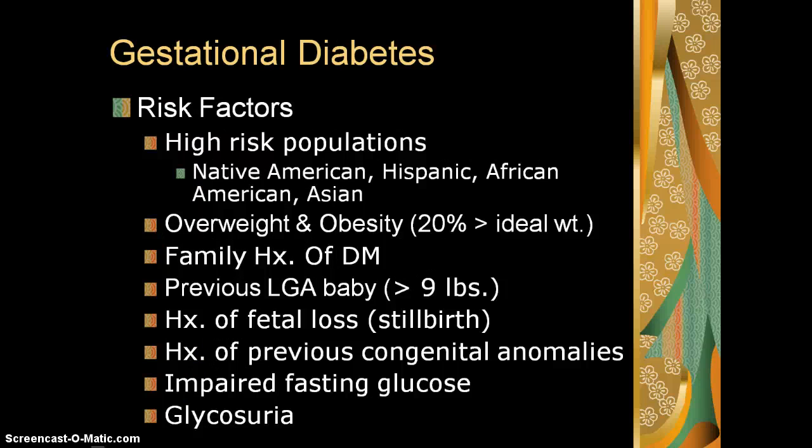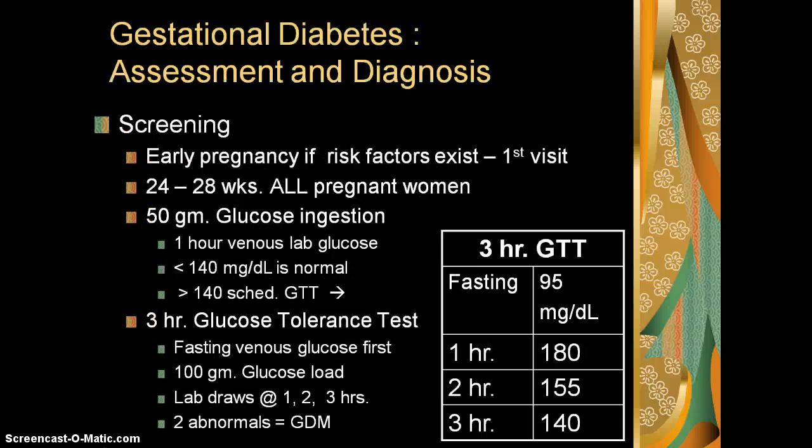This slide shows the risk factors for gestational diabetes. Screening for gestational diabetes begins on the first prenatal visit if the woman has any risk factors that exist. If she has no risk factors, all pregnant women are then screened by 24 to 28 weeks of pregnancy. And that screening, or the first prenatal visit screening, consists of the 50-gram glucose test.